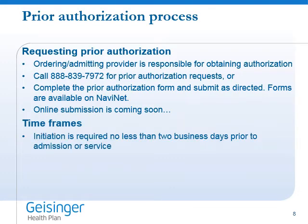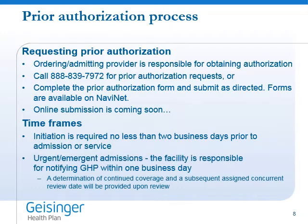Initiation of a request is required no less than 2 days prior to the service being rendered. For urgent or emergent admissions, the facility must notify GHP of the admission within 1 business day. Each admission will be followed for continued coverage during concurrent review.